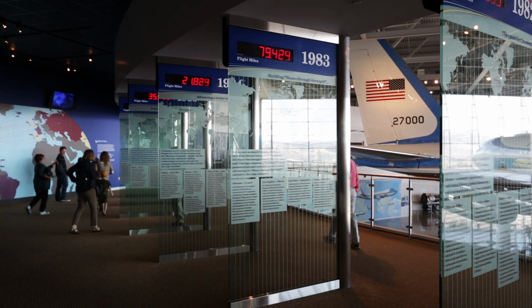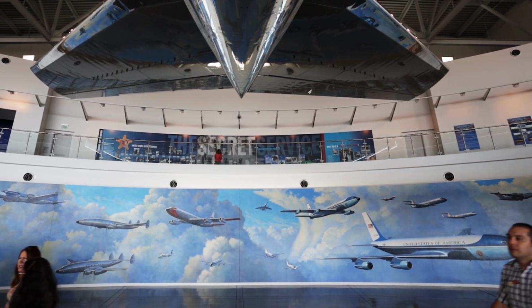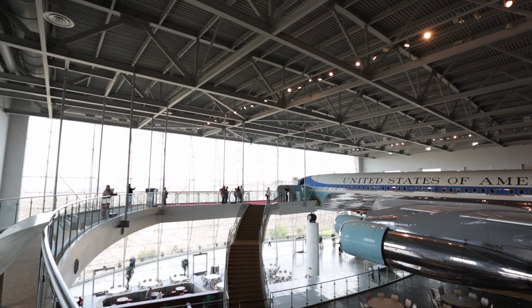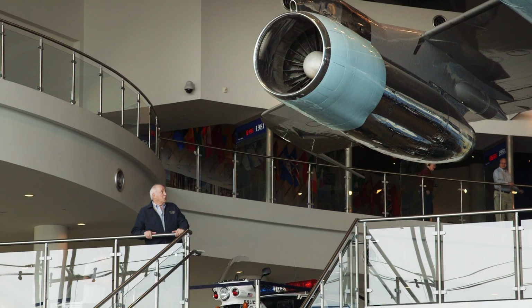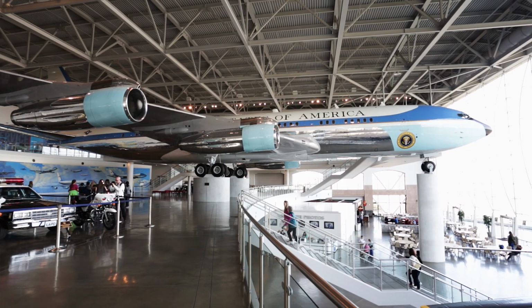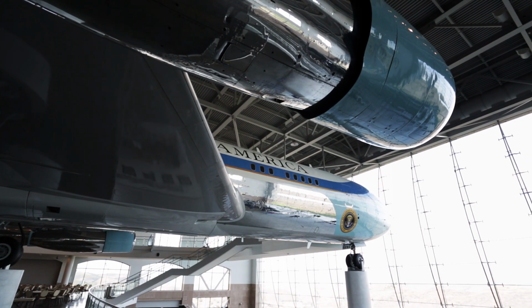Behind Air Force One is a gorgeous mural showing every airplane that has ever been used by a sitting American president. And there's quite a few of them. Technically, Air Force One is a Boeing 707-320B, and it's powered by 4 Pratt & Whitney turbofan engines, each delivering 18,000 pounds of thrust.